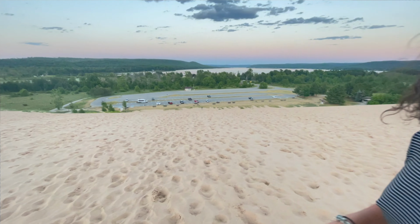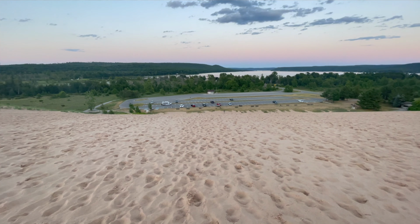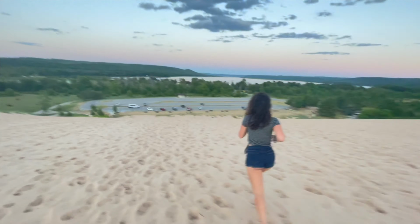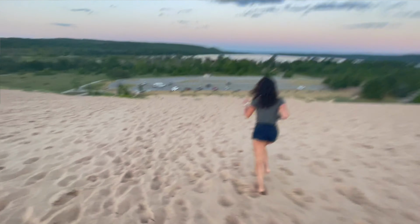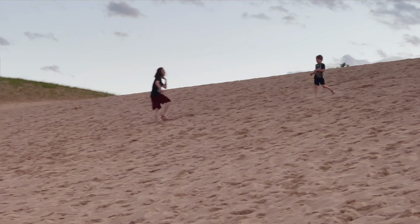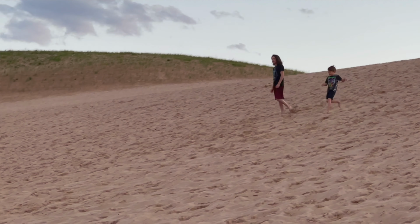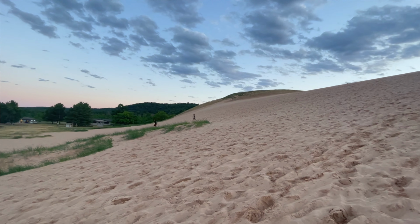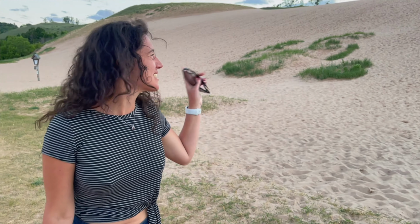The Discovery Bus is down there. Who's gonna get there first? All right, let's go. Let's do it. All right. Hey, you beat me. Yes, that was extremely fun.